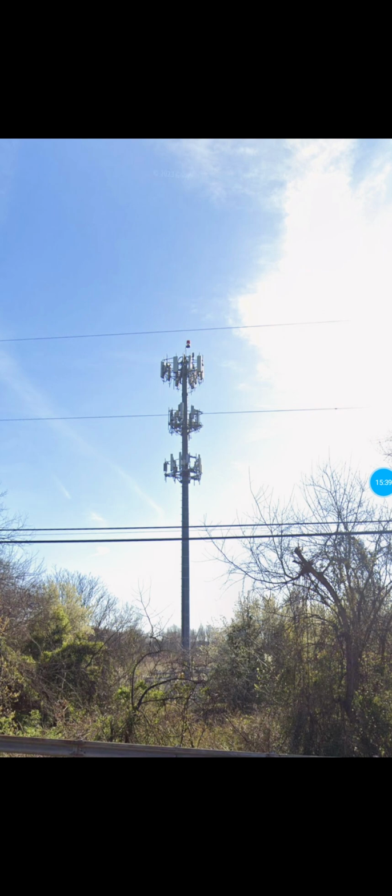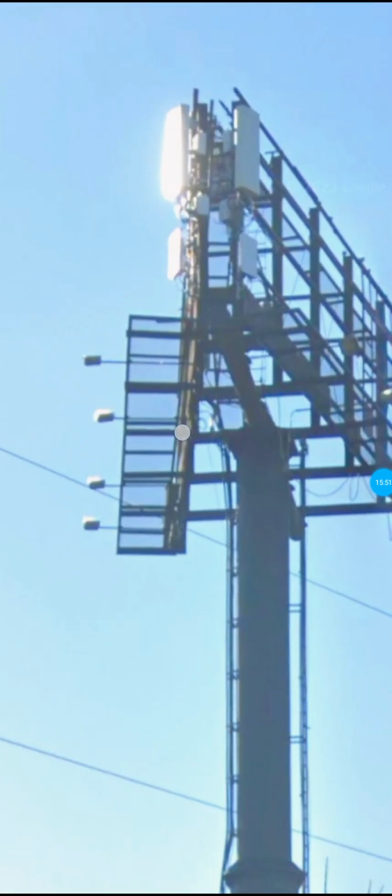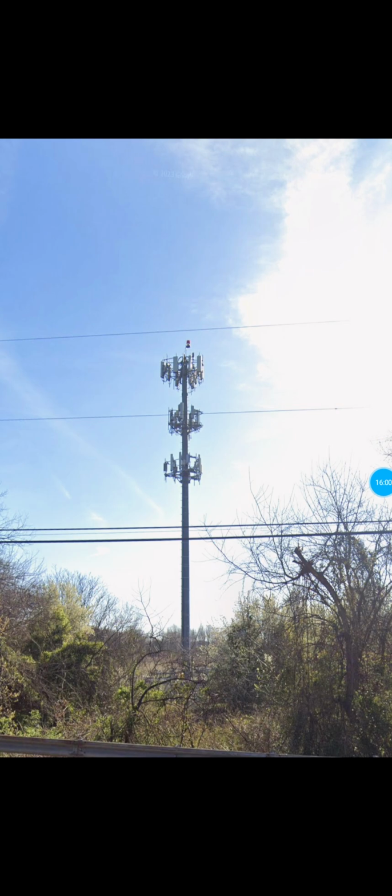I just wanted to talk about this. I just wanted to show you guys the tower and this component over here. And like I said, if you guys do know what that is, whether it be 5G, 4G, or 3G components, I'm not really sure. Obviously it's probably either 5G or 4G components, because that's the newest technology.